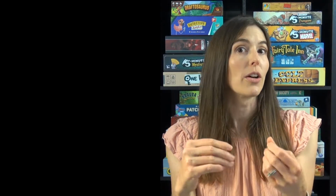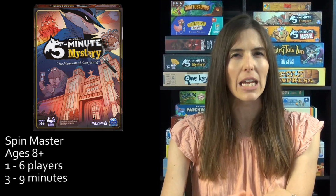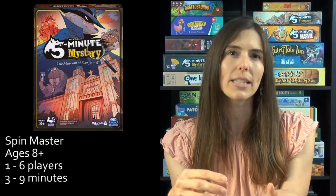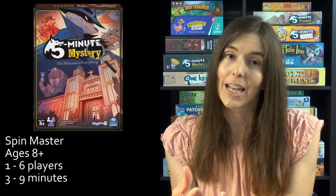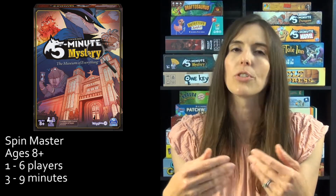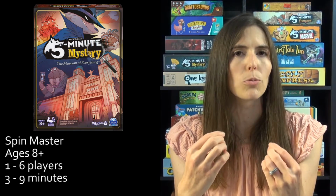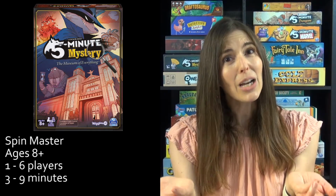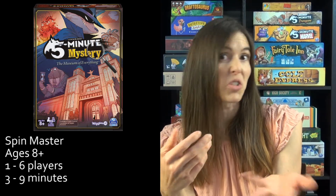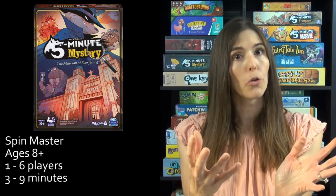And then there's 5-minute mystery, which is in the same vein, but a little bit different. It's basically an escape room game that plays in 3 to 9 minutes, and it has different scenarios, and you can play it over and over again. I've played a few escape room games. They're so fun, but they take a while, and after you've done it, you're done. That's it. You've played the game. This one, you can do over and over again.